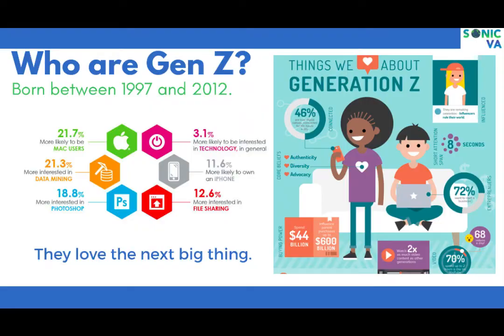Gen Z, the newest generation, born between 1997 and today, they love the next big thing. Like all youth, they are more interested in doing things that their older generations didn't. They like new stuff, right? They like things that are cutting edge. They're very tech savvy.